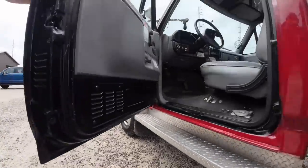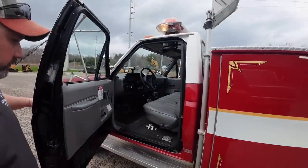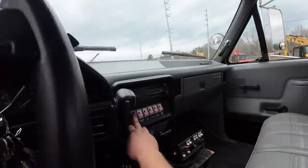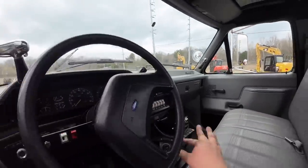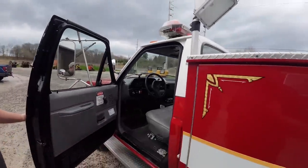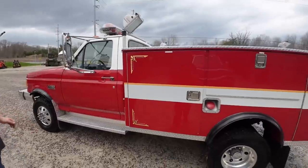I had it up on the lift showing everybody. Battery disconnect there, all the little flashy lights and stuff, all controlled by here. The only thing we don't know works is that radio, I'm not sure about that, and the sirens, didn't look into that. All the gauges, she's charging good now.